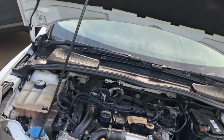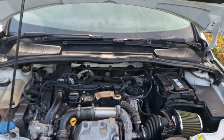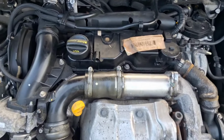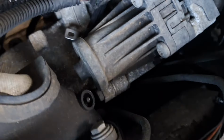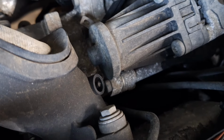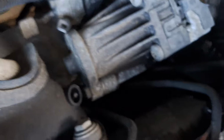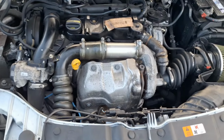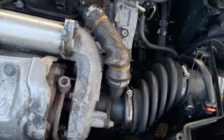I just had a quick look online at the error codes. The glow plug one is more than likely failed heater plugs, and apparently they're down the back. You can't really see anything, but they're down there somewhere. What's that? I'll have to have a look because I can't see anything down there. Might have to get the scuttle panel off to get to those. And the other one is turbo actuator vacuum pipe fault.